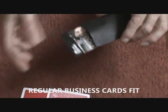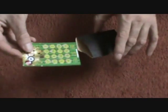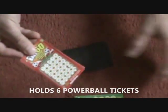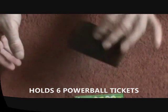You have a business card. Fits in there quite nicely. And slides out pretty easy. Lotto tickets, if you do any type of lotto tickets, they slide in really nice and slide out nice. It can hold all your Powerball 60 cards quite easily, you know, just like that.